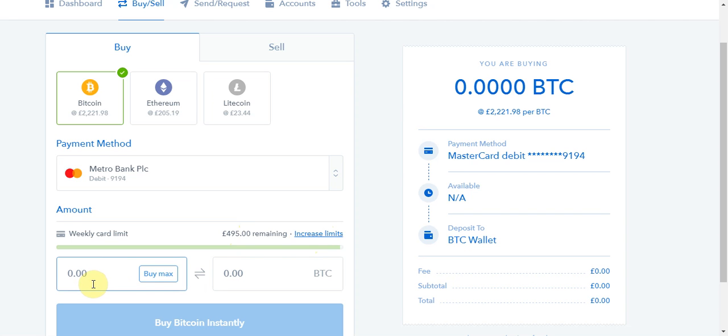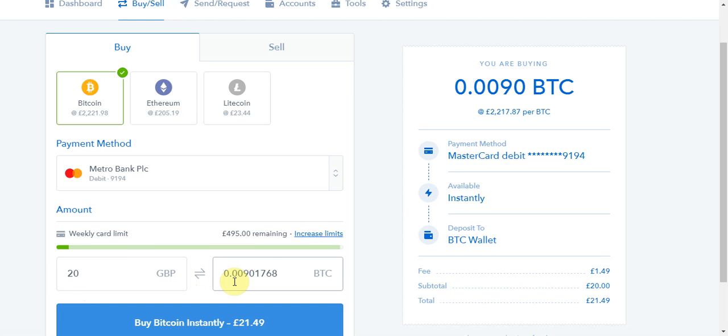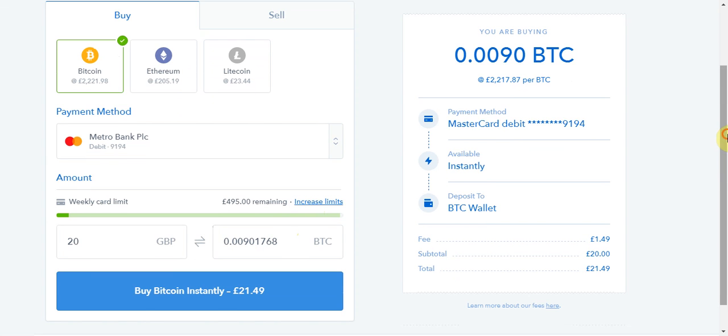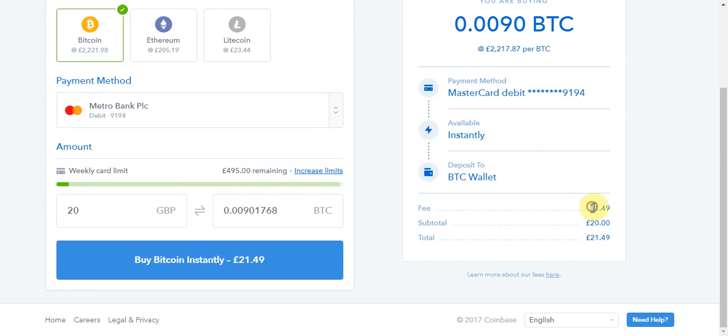Now for the purpose of this tutorial, I'm going to be purchasing £20 worth of Bitcoin, and I'll also be sending it to my Bitfinex exchange account, so I can show you guys how to send Bitcoin from one wallet to another. So I'll just quickly type in £20. It automatically converts it to the amount in Bitcoin, so you can see there is 0.09 Bitcoin. It then shows the fee that I'll be paying, so I'm paying £1.50, which isn't too bad. And then if I'm all happy with that, all I do is select the buy button down here.